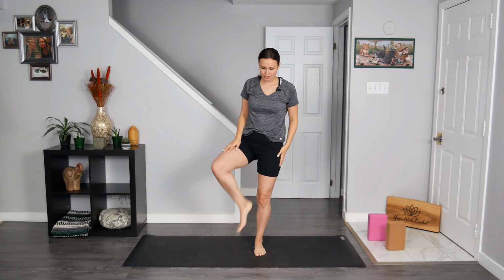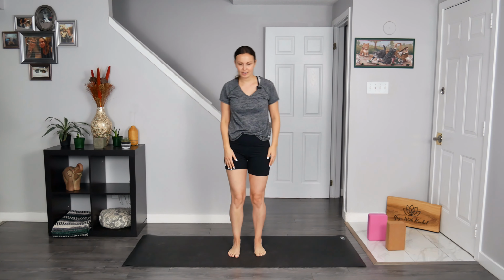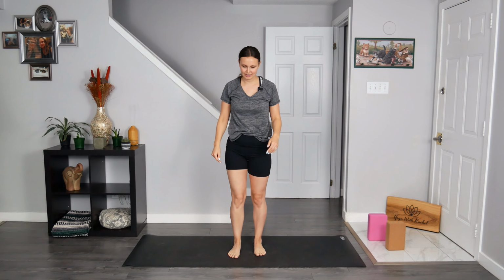All right, on your next breath in, send both hands to the sky, find your tree pose. Hold on to a focal point out in front of you for balance. Feel free to use a wall here or a chair. You got this. Breathe in. And then breathe out to release that and lower your right foot to the earth. Let's take it over to the other side.